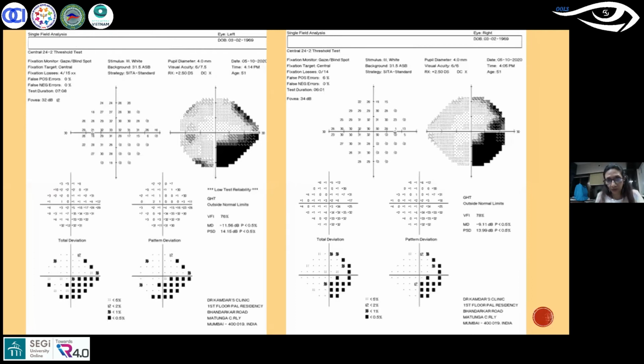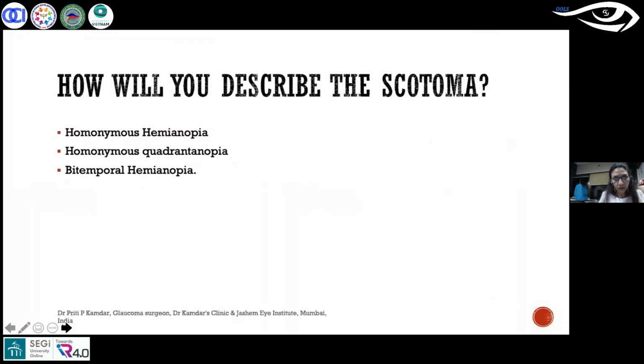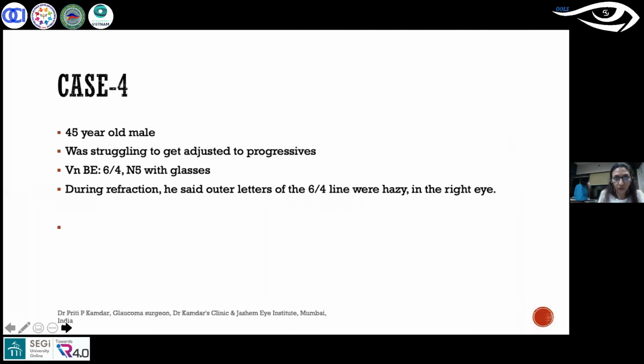homonymous quadrantanopia, and you will find that it is affecting the right side. So it is called right sided. It does not describe the eye, it is describing the side. So it's a right sided congruous homonymous quadrantanopia. This is the complete description of this defect. So we have answered that question. We'll go to the fourth case.